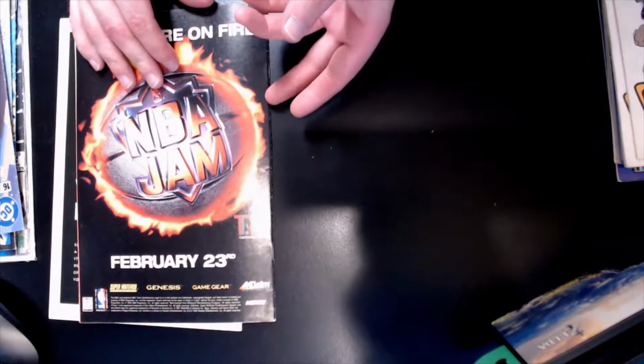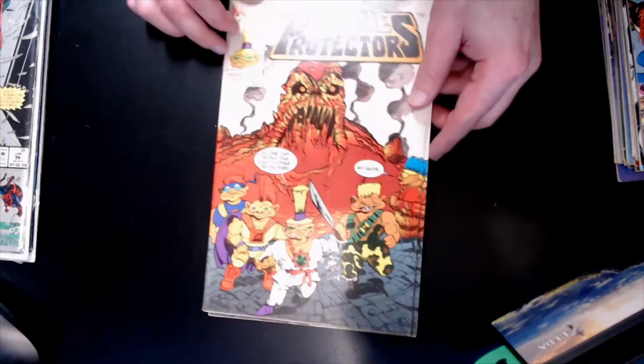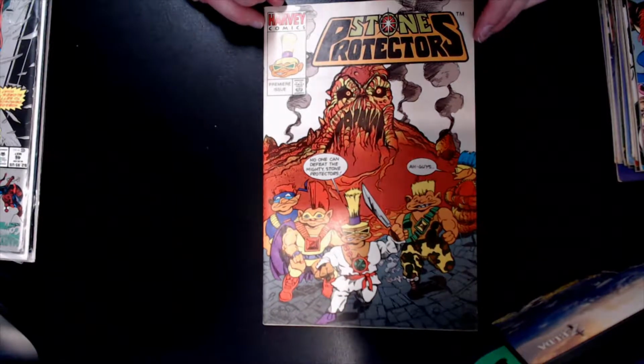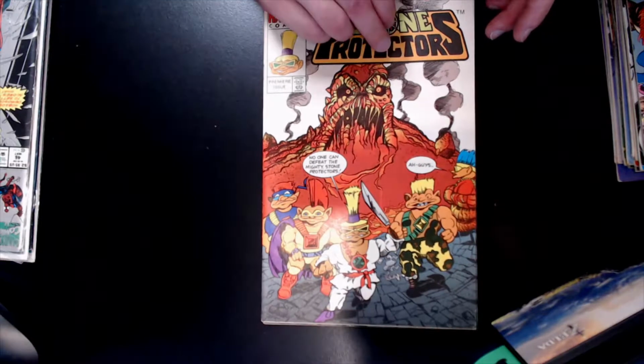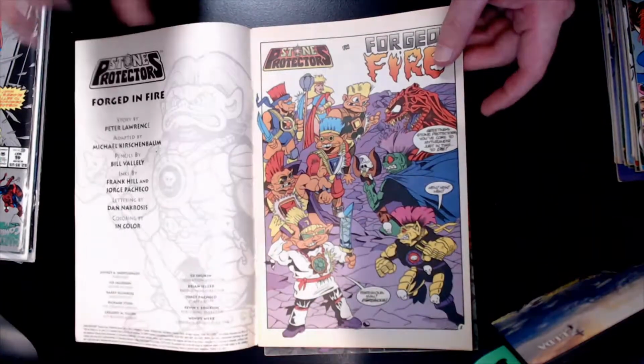That would be pretty cool. But so today, I had been going through my basement, and I figured it's only 20 or so comics, but I figured I would pull them out. And just really going back to my childhood right here, we have the Stone Protectors. I don't really recall where I got this comic. I think it was free, and that's why I ended up with 2 of them.